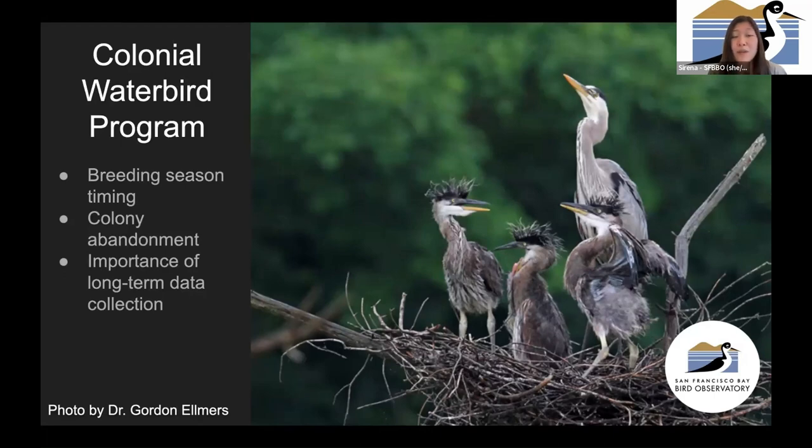From this data, we're able to see when these birds are starting their breeding seasons. And some of our volunteers have been monitoring birds for over 20 years. Some of them have noticed that some birds are starting to breed earlier and earlier, which could be an indication of responses to climate change, for example. So it's something that we're monitoring.